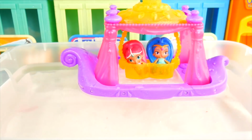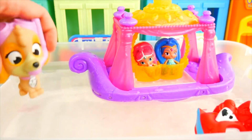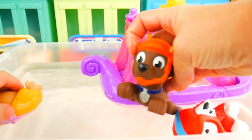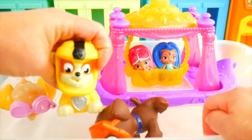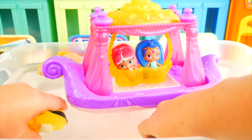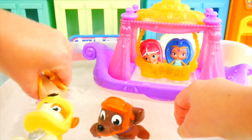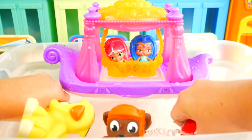Who would like to join them? Maybe Marshall Pup. And a Sky Pup. And a Zuma Pup. And Rubble. All right, these guys want to do some squirting. So let's get them all filled up. Woo. All right, I think we have a couple done. Let's get Sky under and Marshall too.